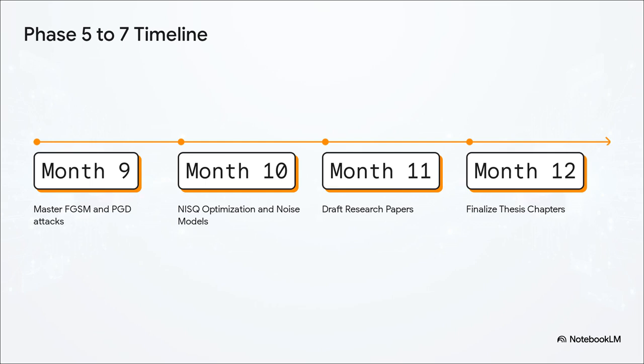In month 9, you are mastering how to mathematically attack your own quantum models using methods like FGSM, the fast gradient sign method. This is a technique designed to fool neural networks with tiny, invisible perturbations. By month 10, you're optimizing for noisy, real-world hardware, which immediately feeds into drafting your research papers and finalizing your thesis chapters in months 11 and 12.